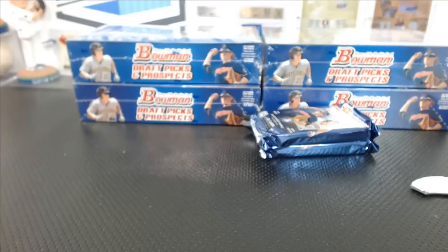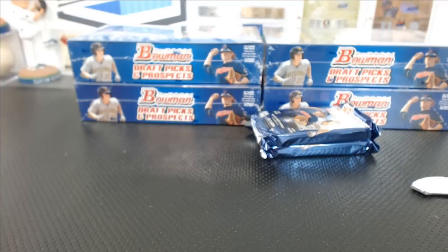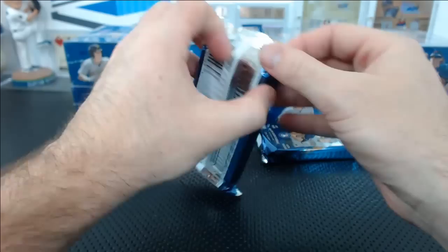Base dump. Hang on. The amount of base this stuff generates is ridiculous. I wonder if someday Bowman and Topps will just stop making outrageous amounts of base. All you need is chrome. Why isn't it just chrome and hits? I don't understand why there is so much paper base. It's too much.